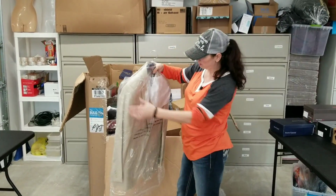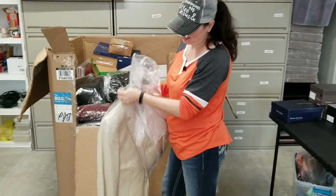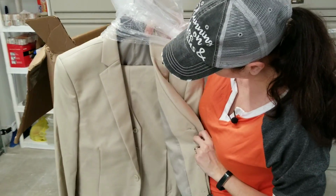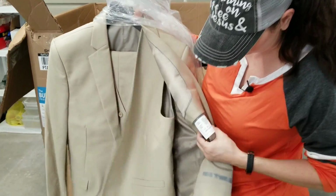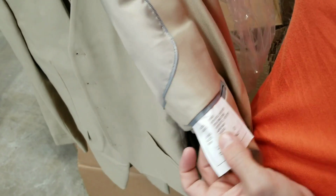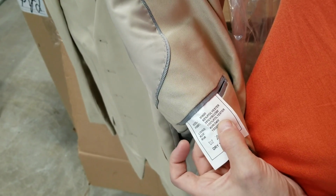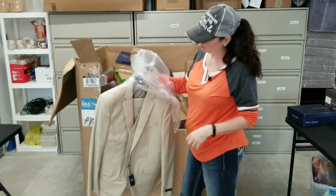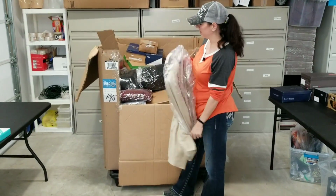This is a nice suit. Maybe it's your size, hon. All right, let's see what size it is. This is a 3-piece suit, comes with a vest, a pair of pants. Let's see, I can't find the size. Size 40 regular, 34 waist. So a little bit too small. This would probably actually fit my son, I think. So I'll have to see how much it goes for.